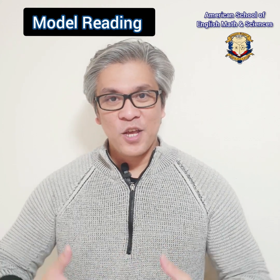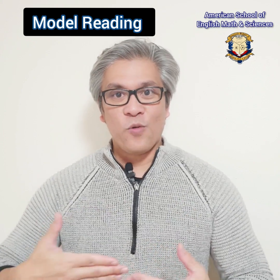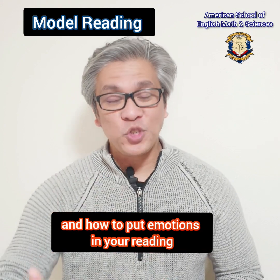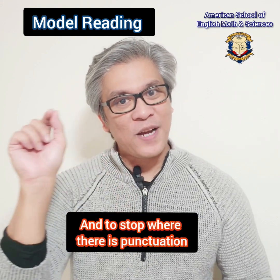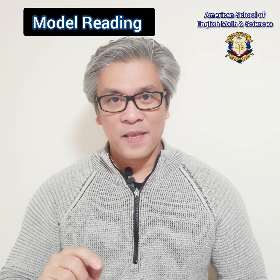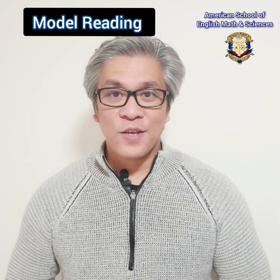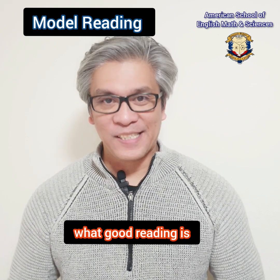In other words, you need to show them what good reading pacing is, what good intonation is, and how to put emotions in your reading, and to stop where there is punctuation, whether it's a period or question mark. By modeling reading fluency, you will become their guide to what good reading is.